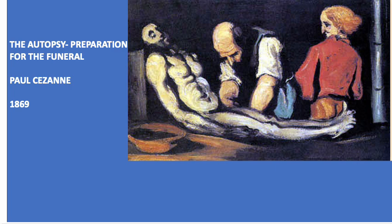Here we have a painting of an autopsy by Paul Cézanne. Cézanne was the leader of the post-impressionist school of art, and here we see the loose brushwork that is characteristic of the period. Of Cézanne it has been said, modern art began with him, and Picasso described him as, quote, the father of us all.